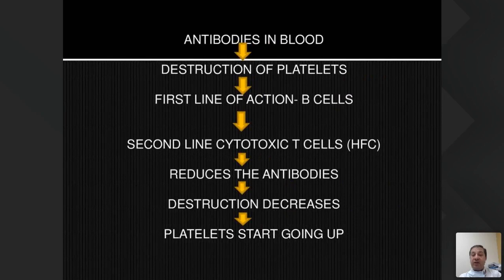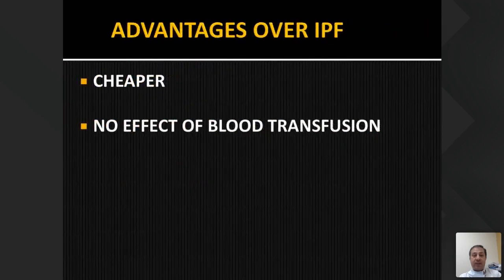So what is the possible explanation that we have? Possibly there are antibodies in the blood which cause destruction of the platelets. And the first action is of the B cells. Of course, the second line is the cytotoxic T cells, this is what we think they are, the HFCs. They reduce the antibody and the destruction of the platelets, and platelets will start going up. This is only a hypothesis. We may or may not be right, and we will get to know once we have finished our study on flow cytometry as well.